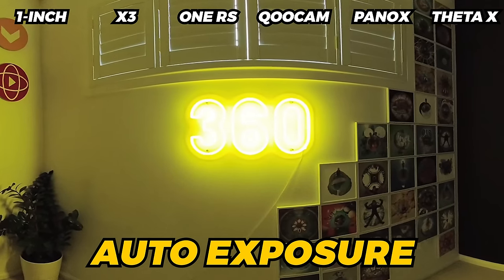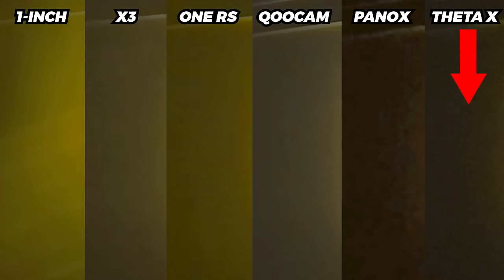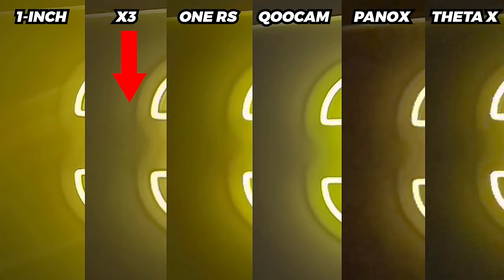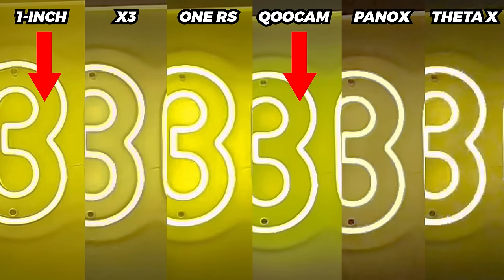In order to get the best low light comparison possible, all cameras needed manual exposure to avoid completely blowing out my 360 neon sign. I set the ISO to the lowest setting possible and adjusted the shutter speed until the light became fully visible. The Pano X has the most amount of grain by far, followed by the Theta X. One RS seems to be doing slightly better than the X3, and the two best by far are the 1-inch and Kucam 3.